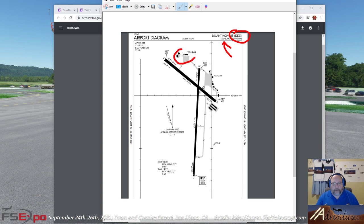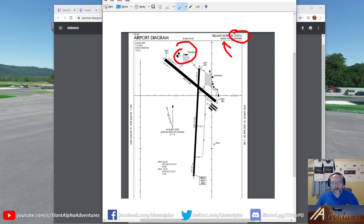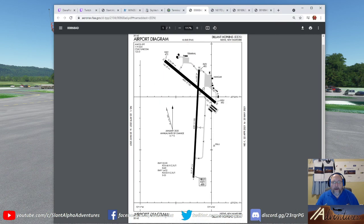We're parked up here at the terminal. It looks like the buildings are all rendering flat here for some reason, so just a weird quirk in the rendering for Microsoft Flight Simulator, not picking up these buildings and turning them into 3D as it normally does. But at any rate, we'll check the wind direction here, figure out which runway we want to take off on, and we'll go from there.